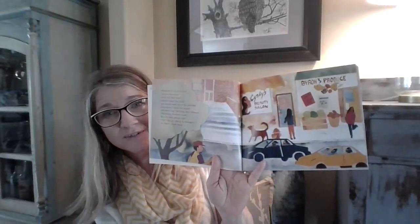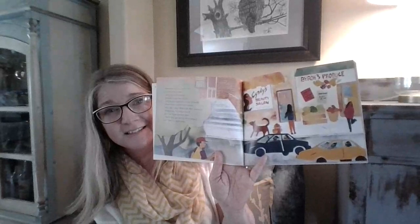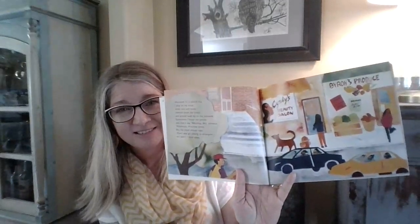So I see some clues in both the pictures and the words about the setting in this story. That the setting is in a big city. The words said things like cars and buses swoosh down the street, and also talked about lots of people walking by. And we can see that in the picture too.